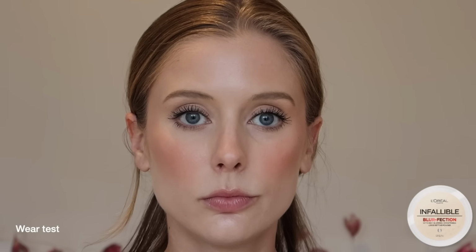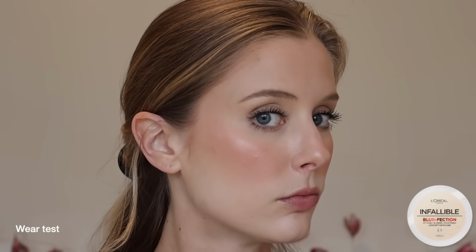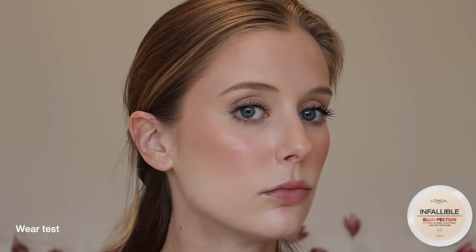I will say that because of how matte this is and because of how well it controls oils, I do feel like my skin can feel a little dry and tight at the end of the day if I don't moisturize a bit more. Like I've told you guys before, I often will skip moisturizer if I am using a sunscreen that feels moisturizing enough, but sometimes I feel like even that is not quite enough for this powder. So certainly not one that you're going to be obsessed with if you have dry skin, but overall I am super impressed with this. It is absolutely one of the best drugstore powders I have ever tried.